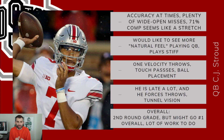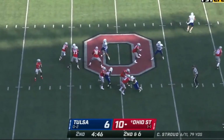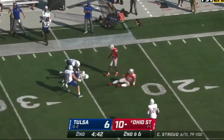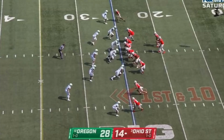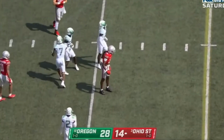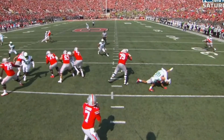At times he's so robotic in his reads. This combines with our next point: he's got a bit of tunnel vision. He's looking at one side of the field and forcing those passes a lot of times. Let's just relax and go through your progressions, because he does go through progressions at times. But there are many times where he's just forcing throws, and I think better corners are going to see that on film and jump it. That's simply what it's going to be.